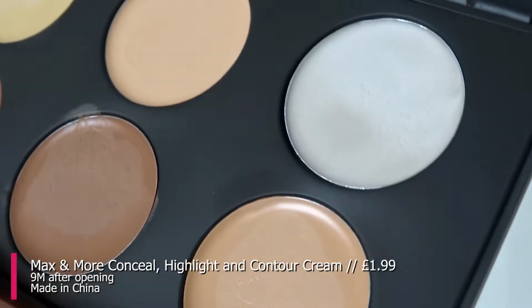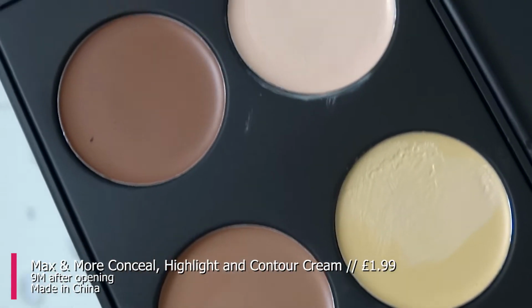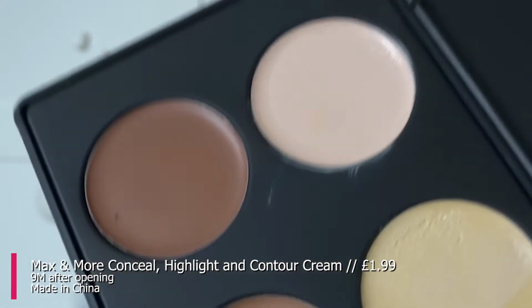So I already did my skincare and my base. I just used the same products I would use every day, so I can tell how these new products perform on my skin, on top of my skincare and on top of my favourite foundation, which I previously mentioned a million times, the Bourjois Healthy Mix Serum Foundation. The first thing we're gonna try out is the Maxplore Conceal, Highlight and Contour Cream Palette.